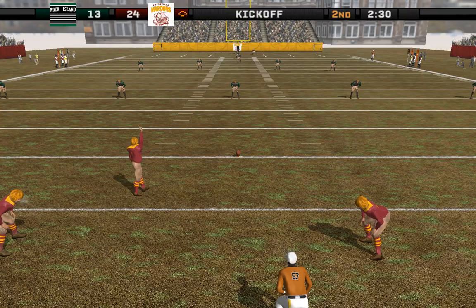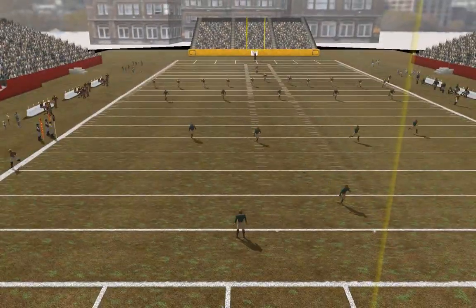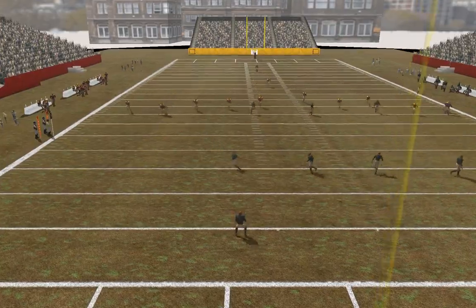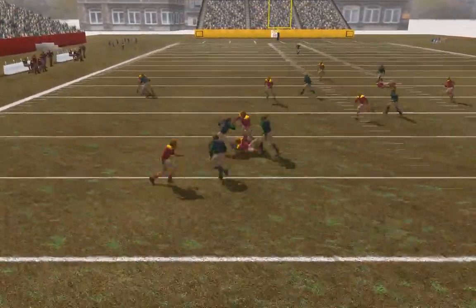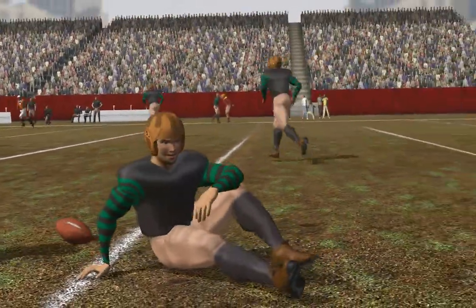Number five comes in to kick off. Decent kick. We should have a return from the 5-yard line. Of course, the three and out on the offense's last possession.